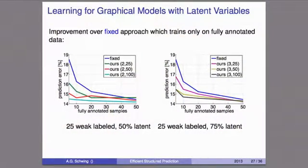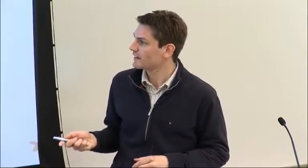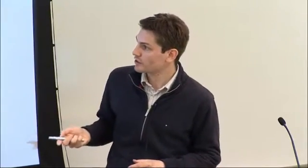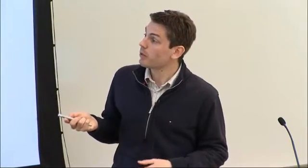Now what I wanted to look at is how we can extract information from weakly labeled data. To show that, I'm going to compare to a fixed approach that trains only on fully annotated samples: 5 fully annotated samples, 10, 20, and 50. I'm going to measure the performance, the prediction error, in terms of pixel-wise classification error. Obviously, we can see with the fixed approach in blue that the more samples we throw into the training procedure, the better the performance, because we only have a small number of fully annotated samples.